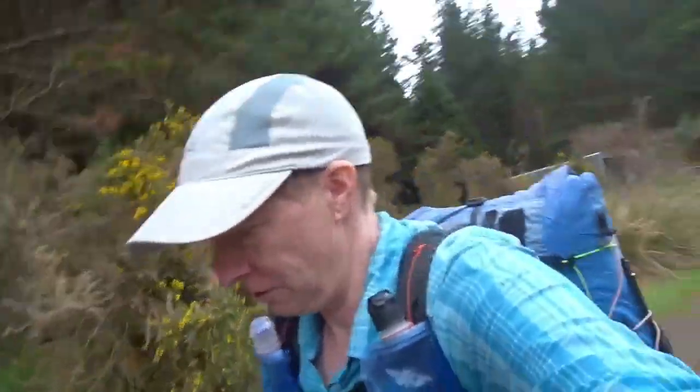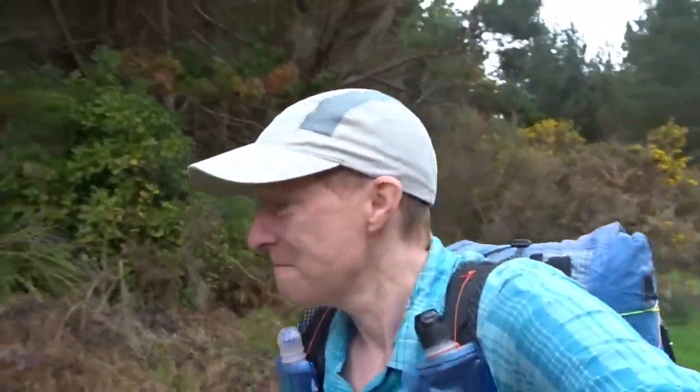Good morning, leaving the shelter. It is day 12 and it is freezing. It was quite cold last night. It rained and was really, really windy. It hasn't rained for a couple of hours now, but it is still really windy.